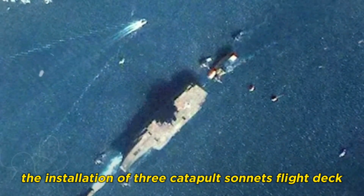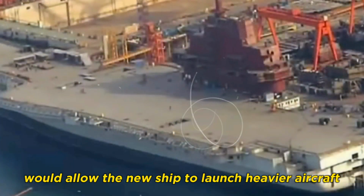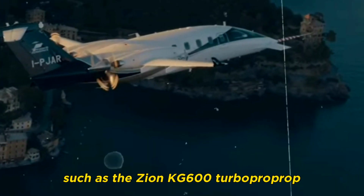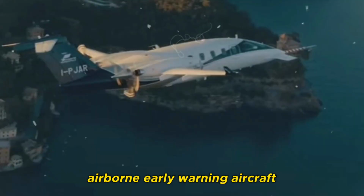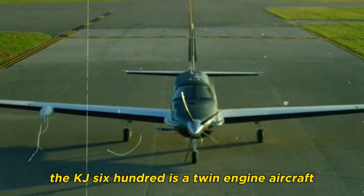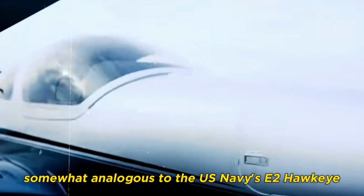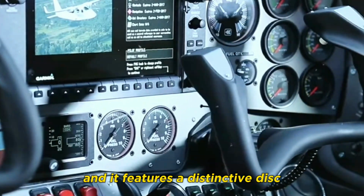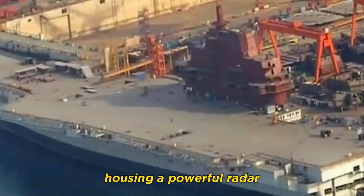The installation of 3 catapults on its flight deck would allow the new ship to launch heavier aircraft, such as the Xi'an KJ-600 turboprop airborne early warning aircraft, which is currently undergoing flight tests. The KJ-600 is a twin-engine aircraft, somewhat analogous to the U.S. Navy's E-2 Hawkeye, and it features a distinctive disc on top of its fuselage housing a powerful radar.